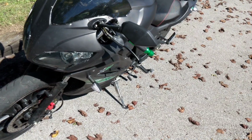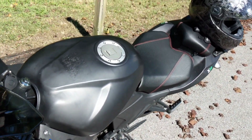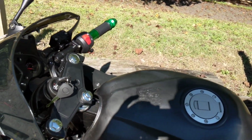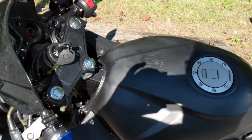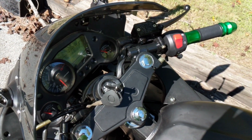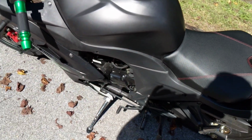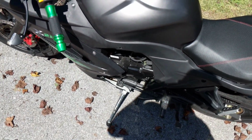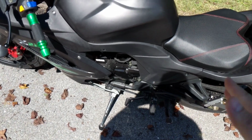So far, my impressions of this bike, off the bat, I'll be honest, are better than my first impressions of the Vader. This is a little more expensive bike, so some things should be better, but it just seems more well put together than the Vader when I first got it. I did have to tighten things down on this and Loctite it, but I don't know, it just seems better put together in general.